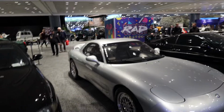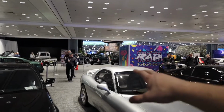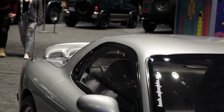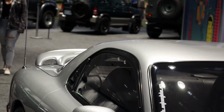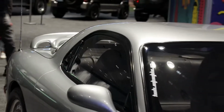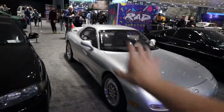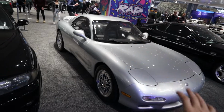I do also love the door handle design of the RX-7s, how they have the actual door handle kind of separated from the door, and it's more like connected to the window right there. I just think that it makes the overall body flow a lot neater and cleaner in the middle section of the car there.